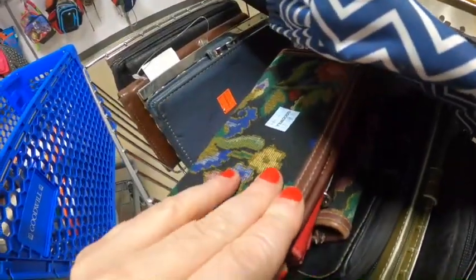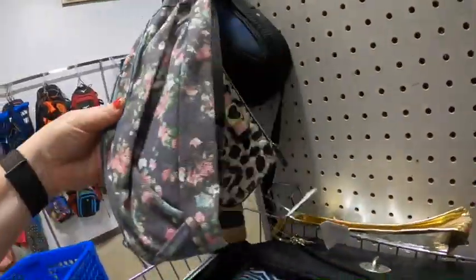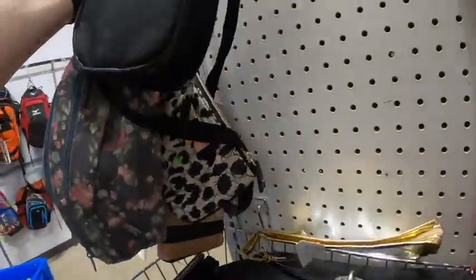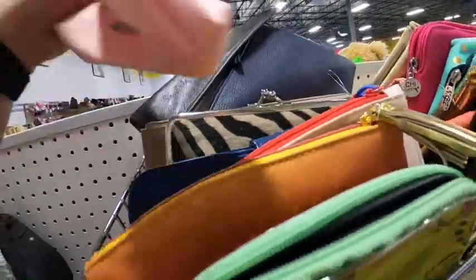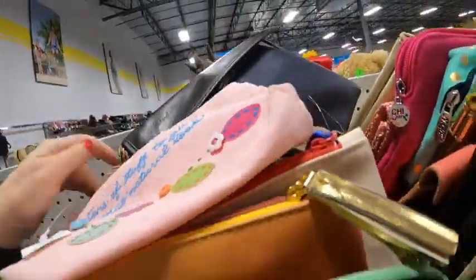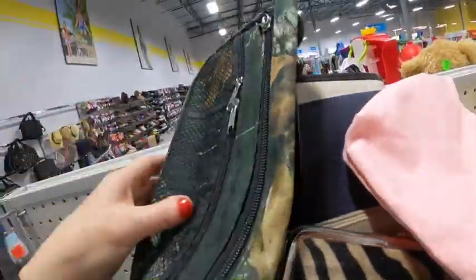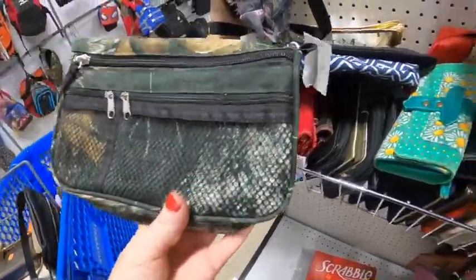And then checkbook covers. Oh my gosh. Kenneth Cole. Yeah. Another fanny pack. No. That was a Betsey Johnson, but the handle on it was just trashed. It was so bad. It was pretty awful. Camo. Pass. That's for the rugged lady. No, she doesn't have to be rugged.